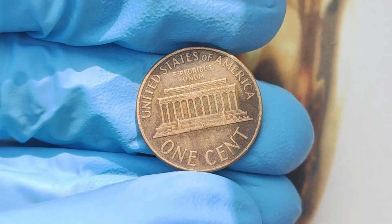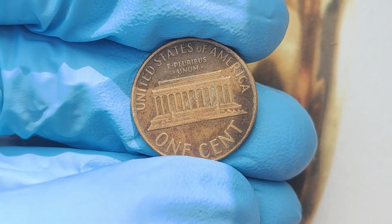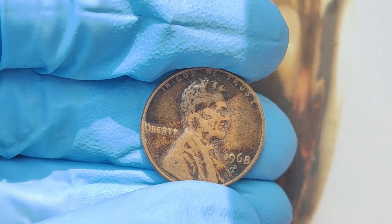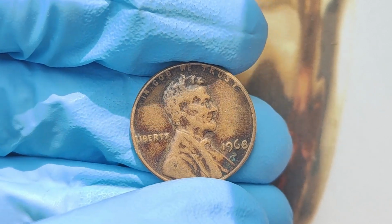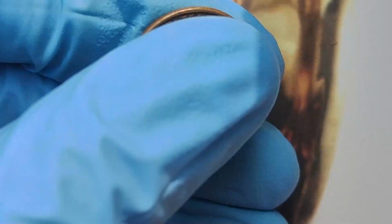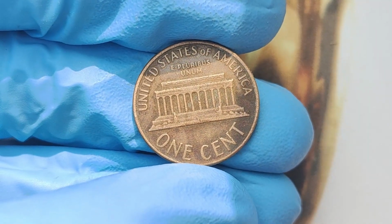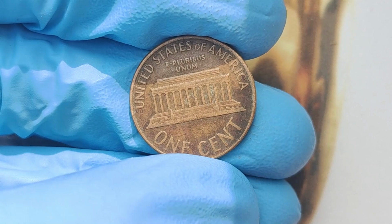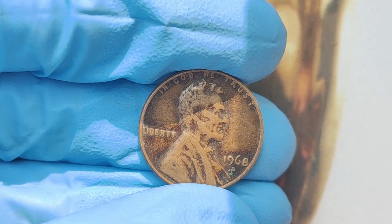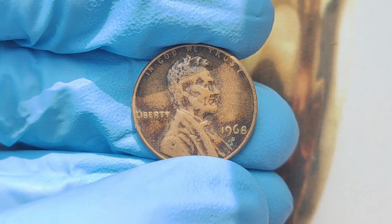Here's the deal: coins with double die errors, where the design is accidentally stamped twice, are among the most sought after. The doubling might appear on the date, the words, "In God We Trust," or even on Lincoln's profile. This isn't just a minor mistake, it's a collector's dream. And the rarer the error, the higher the value. These valuable pennies are often overlooked. They're mistaken for ordinary coins and left in jars, drawers, or thrown into vending machines. Imagine tossing away a fortune simply because you didn't know what to look for. Are you willing to take that risk?